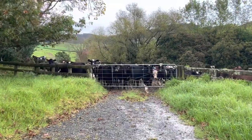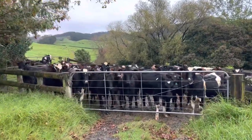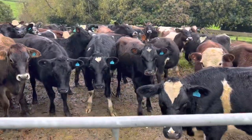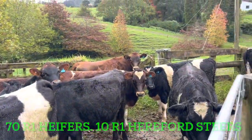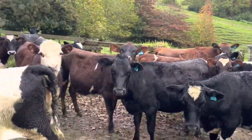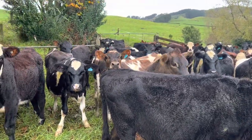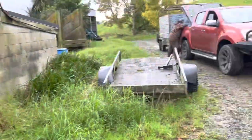All right, Grandad's here. Hello, suckies. You want a new drench, you little girls, eh? Hello. Jeez, got a good size. Good girls. These are the calves from this year, just about a year old. Hello, Sookie. Little Herefords here. Hello, Hereys. Good Sookies.